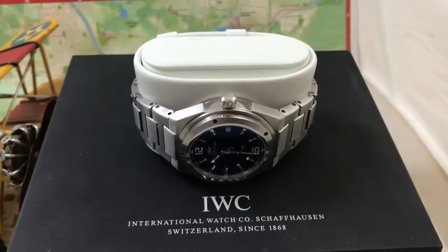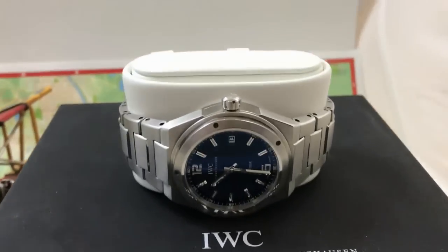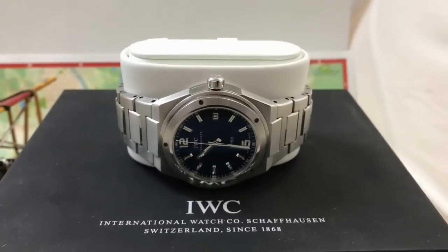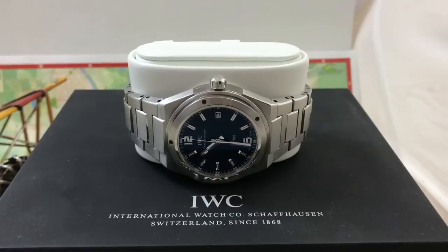Now, the quality can be seen here. This is a high quality piece with very high attention to detail. The IWC Ingenieur.